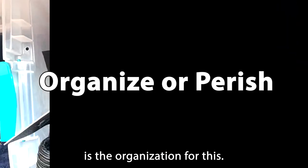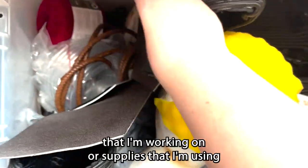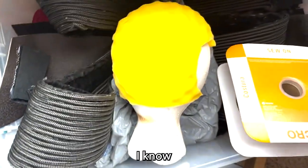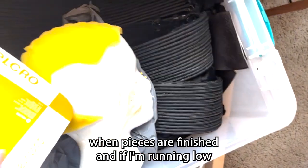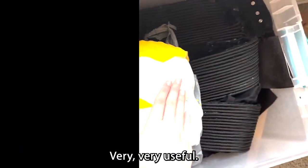And for the last little bit is the organization. For this, I have a bin where I basically put every single part of the cosplay that I'm working on or supplies that I'm using and just take out when I need it and put in finished products. That way I know when pieces are finished and if I'm running low on a certain material and I should order more. Very, very useful.